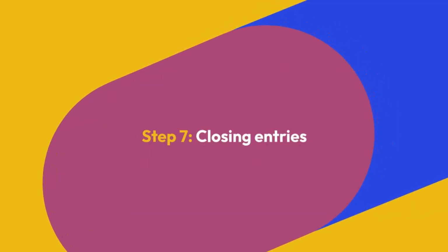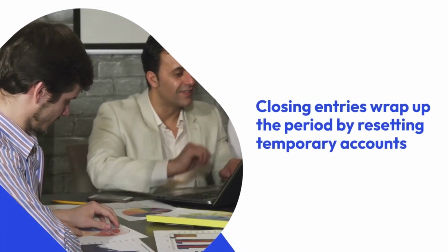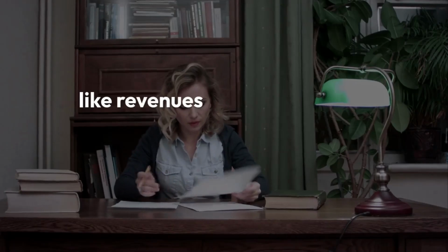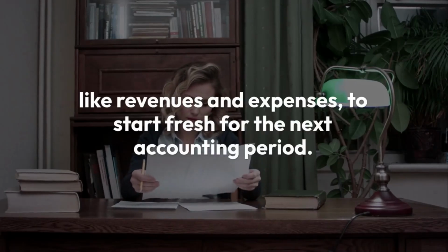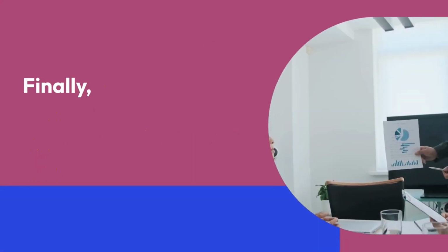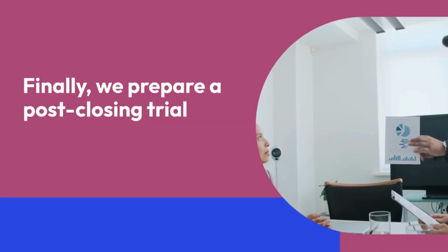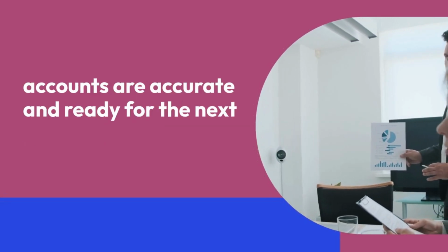Step 7. Closing entries. Closing entries wrap up the period by resetting temporary accounts, like revenues and expenses, to start fresh for the next accounting period. Step 8. Post-closing trial balance. Finally, we prepare a post-closing trial balance to confirm all accounts are accurate and ready for the next cycle.